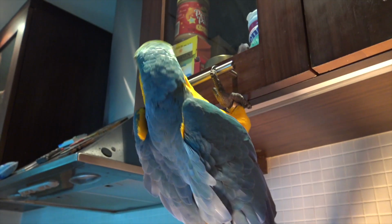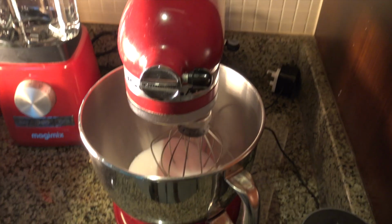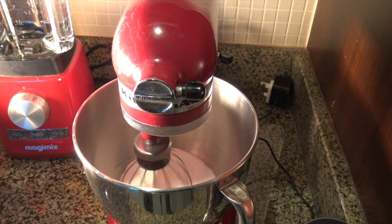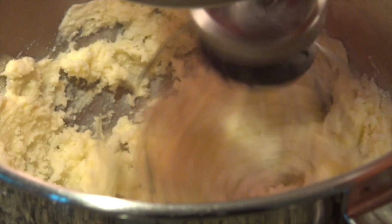While your parrot dangles precariously from the cabinet, you need to put your sugar and butter in your mixer. You can also use a hand mixer. About 4 or 5 minutes. Mix it real good.